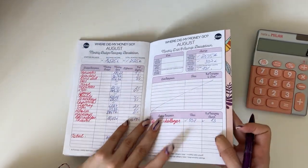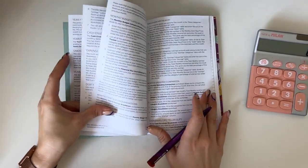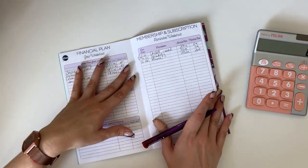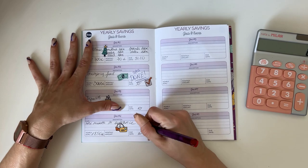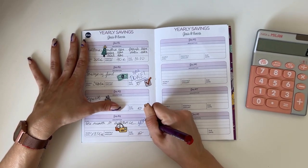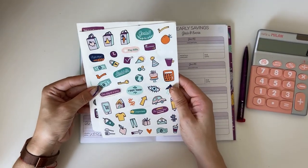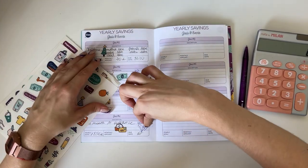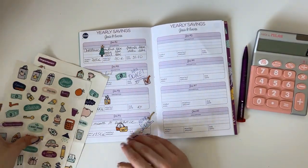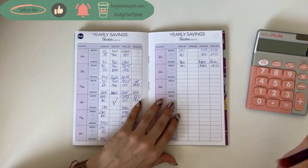So let me quickly flip to the yearly and overview, and we're gonna see which we can color in for the savings challenges. So I am completed with the 1 month in advance, so I'm going to write that down as a done. Do I get a sticker? I do have a sticker. That's a check mark, which means that this is a done. That's two of our four savings goals done. Perfect. So let's go through those.